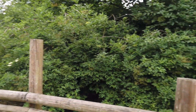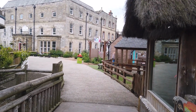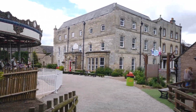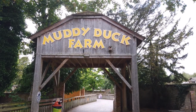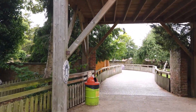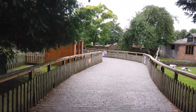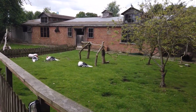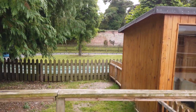This is cool, wasn't expecting any of this. As you come down off this high walkway, that's really old mansion house. Nice little carousel off to the side. Kids play area. And it looks like there's some more rides up at this top end. You've got Muddy Duck Farm. Say that carefully. And then I can see like a tractor ride through here. Oh, that's some big turkeys. And yeah, you got a tractor ride.